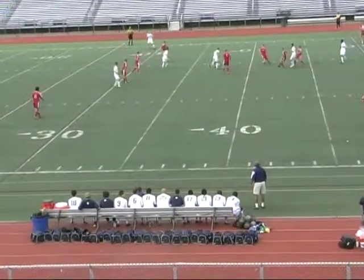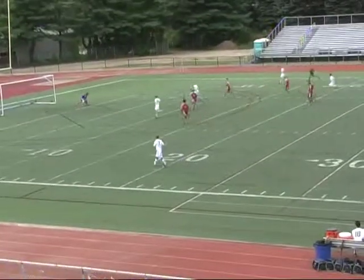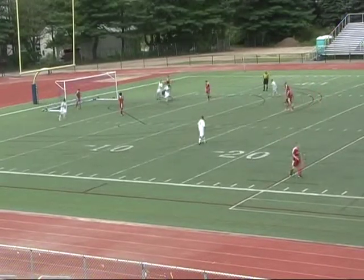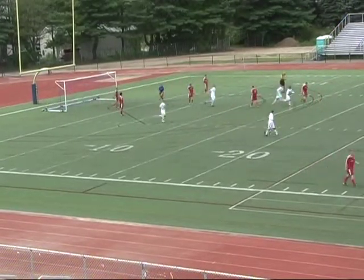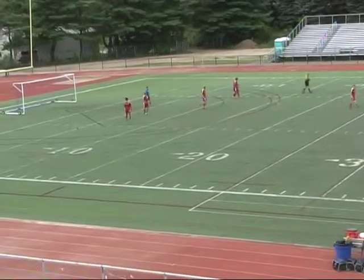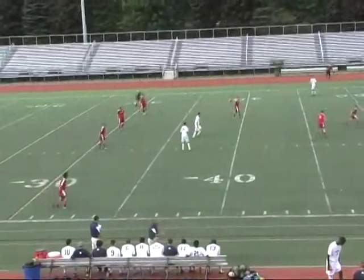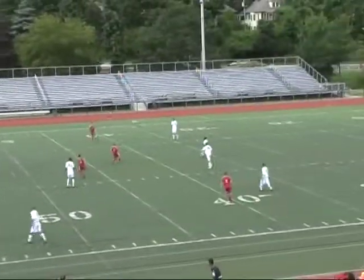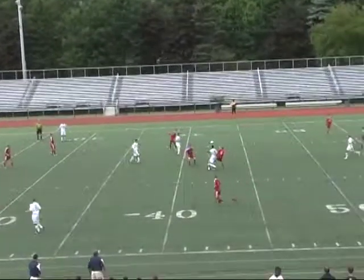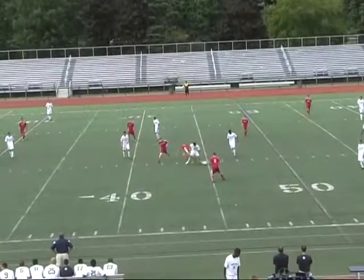Comes Molina. Got three on him. Threads the needle. Up to Yama. Yama now breaks through. Here we go. And a score unassisted. His first goal of the year. Youssef Yama. What a fine addition he is to the Bulldogs program this year. Wasting no time. 10 minutes into the second half of the first game of the year.